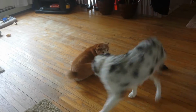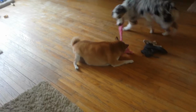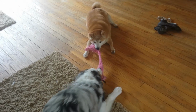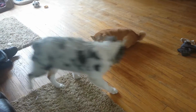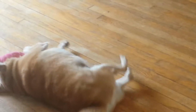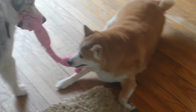TaiTai won't give up. Avi's taking him for a ride on the hardwood floor. Wow. What a battle. Who's going to win? Who's going to win the rights to the pink toy? Who's going to win? I don't know. Look at TaiTai. He's got quite a grip there. And Avi's going around and around and around.